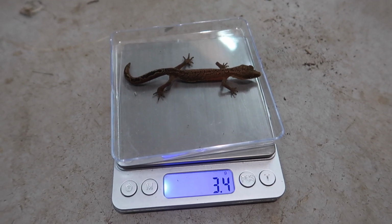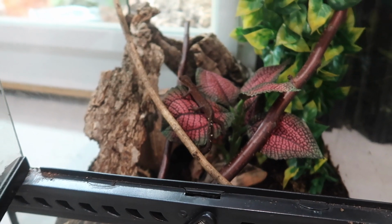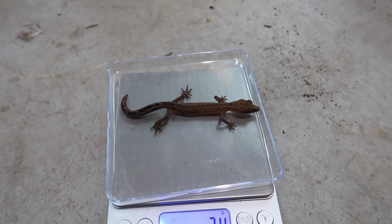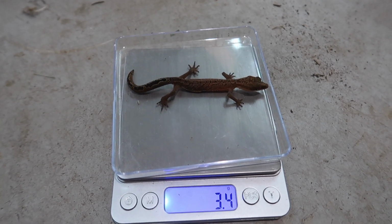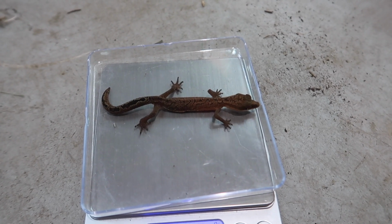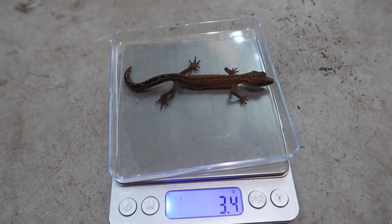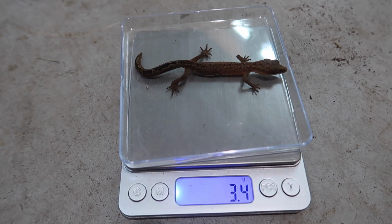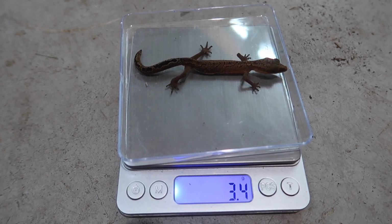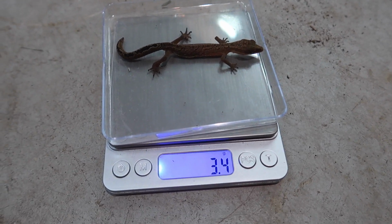And this one here is 3.4 grams. So this little one right here is a little bit behind in growth compared to this one right here. However, I did expect that. When I first got these 2 babies, this one was a bit underweight, and he wasn't eating for the first week or so that I had him, so I was a little bit worried, but thankfully they started eating just fine and he has put on quite a bit of weight since then, so I am not worried at all.